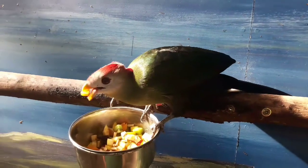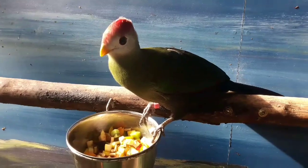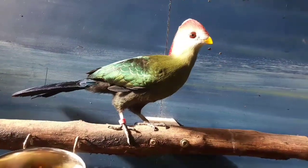She's got some apples, some kiwi, and she's refusing a bit of mango there. So she'll also eat carrots, broccoli, so a huge variety. I'm trying to get as much variety as possible into them, and they like to choose what they want to eat on a daily basis.